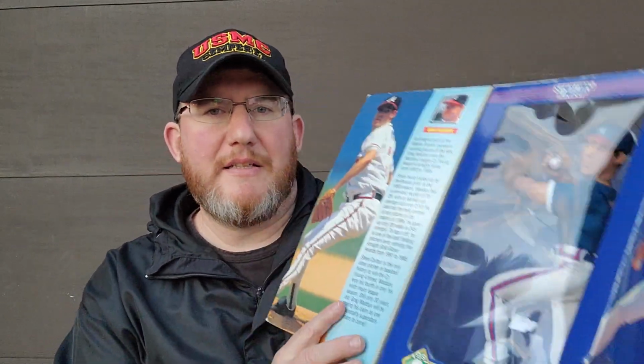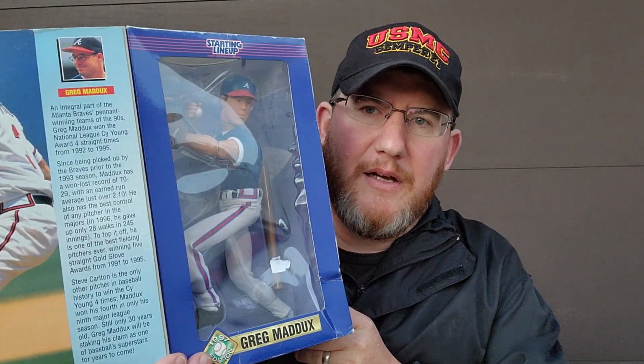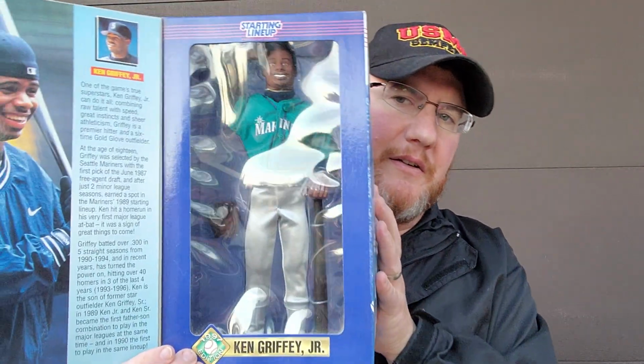Greg Maddux. What was this? 97? So if that did that, okay. Let me go back. Then the Griffey one. Oh, okay. That's what Griffey looks like in there. All right. What else we got?